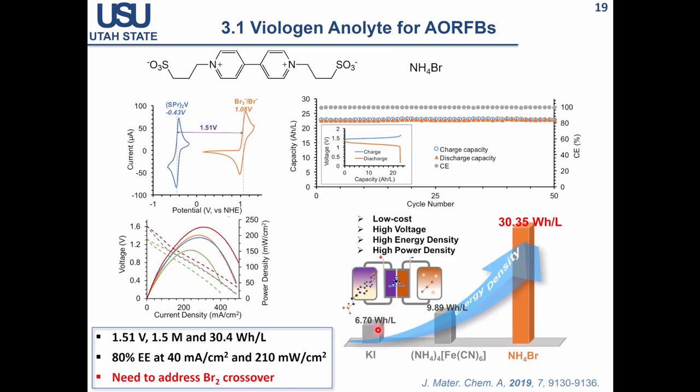So here we use this viologen, a negatively charged viologen, which we paired with iodine, ferrocene, and bromide. We can achieve low cost, high voltage, high energy density, and high power density aqueous flow batteries.